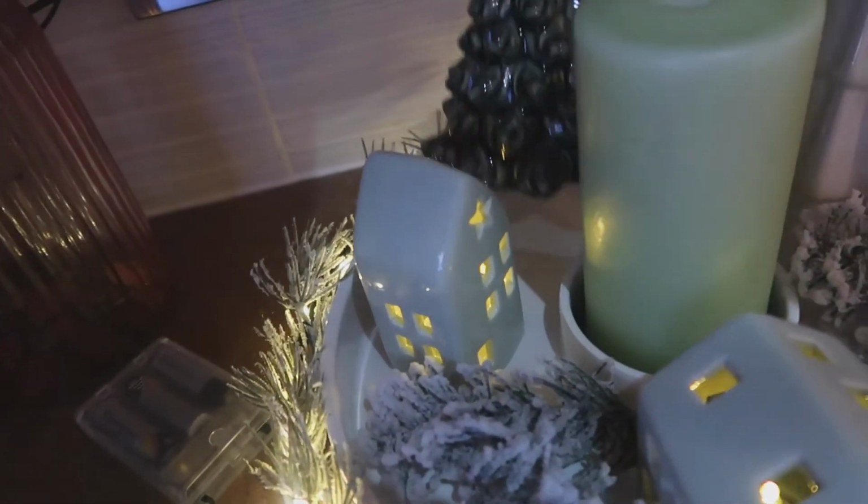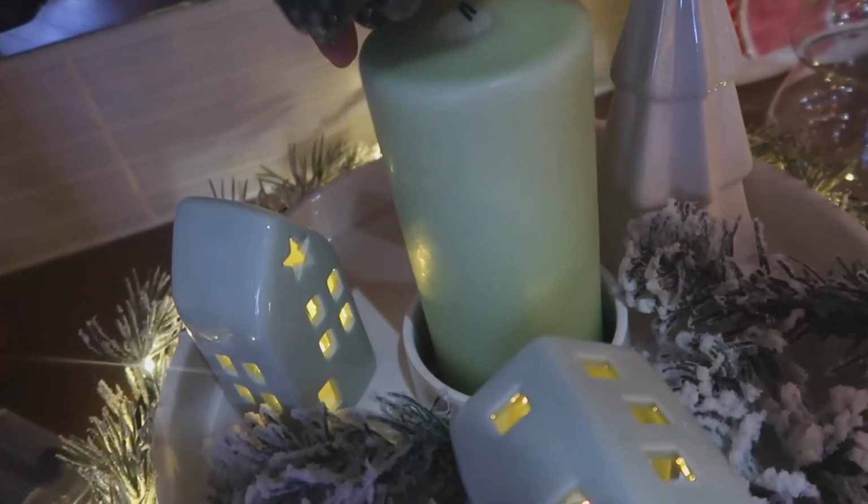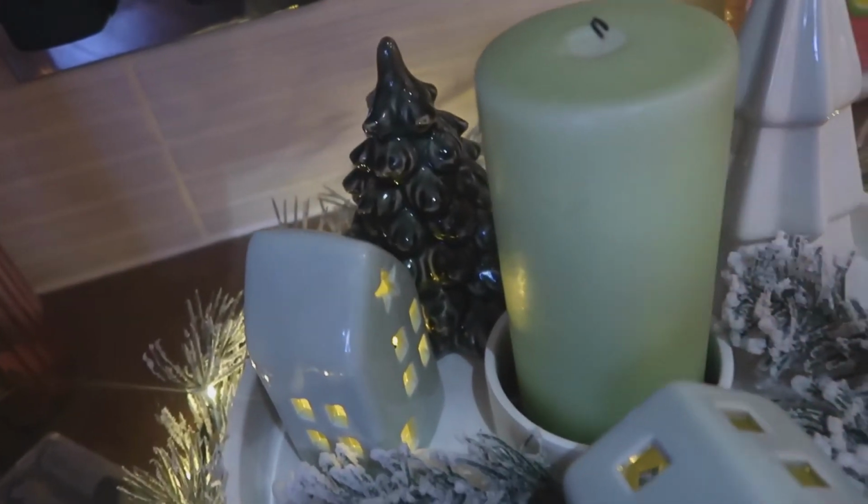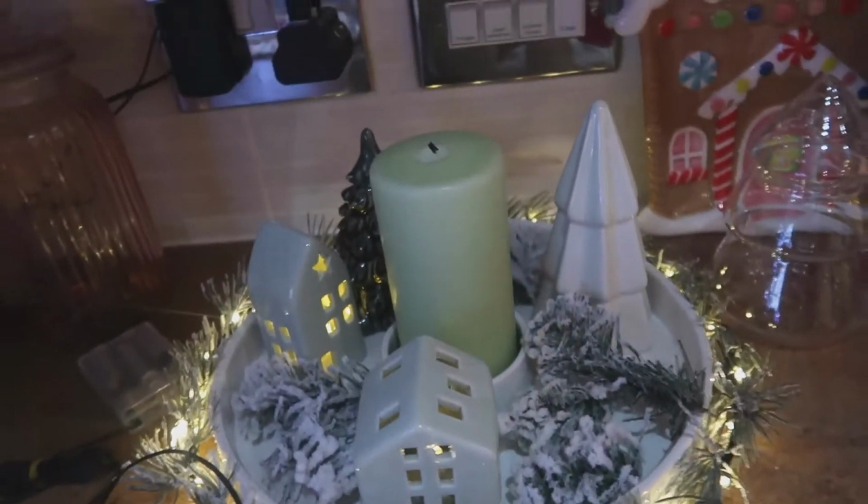And these ones were exactly the same, and these ones were £2.78. So, yeah, I think that makes it look really festive.